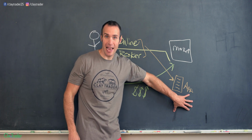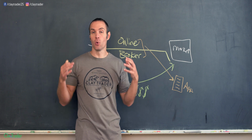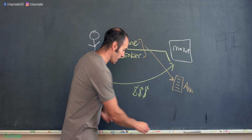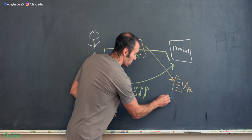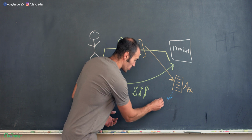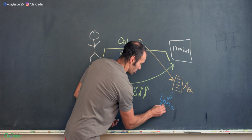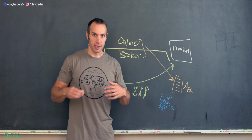So you're going to have to fill out an app, and that's what's going to ultimately open you up an online broker. So after you get approved, after you get accepted, the next thing you're going to do is, well, you actually need to deposit money, right? So you're going to have to deposit some money into the broker. It takes money to make money, right?